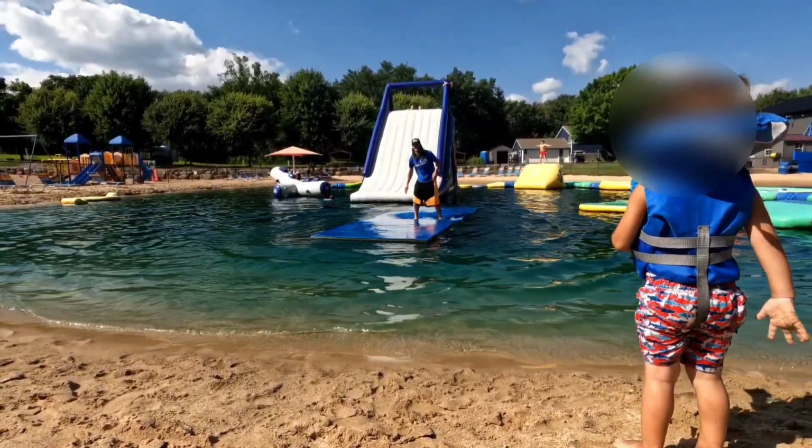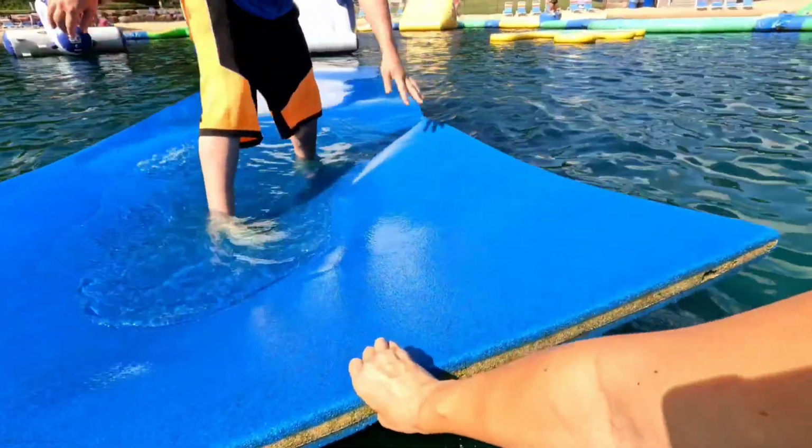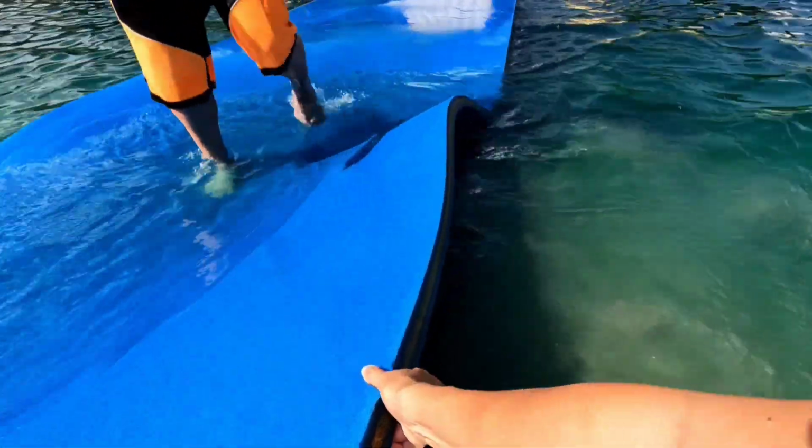Get back to the river. I don't know how. Oh, it's so hard to balance on. I can't get on it, Dad.